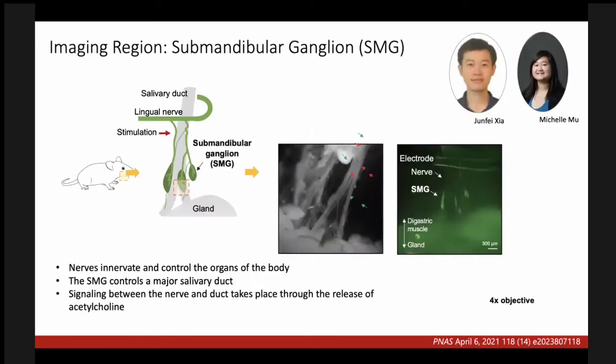So as I mentioned, once we go through and design and characterize our sensor, then we like to take it through its paces in an in vivo environment. And so we chose the submandibular ganglia for our proof of concept. As I mentioned several times, the nerves are coming in and innervating the organ and releasing acetylcholine, and that's our signaling molecule. And this is really true for basically most of the organs of the body. And so we could have chosen any one of them, but we chose the submandibular ganglia.